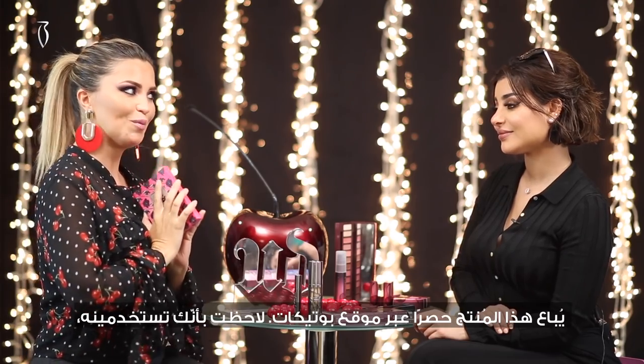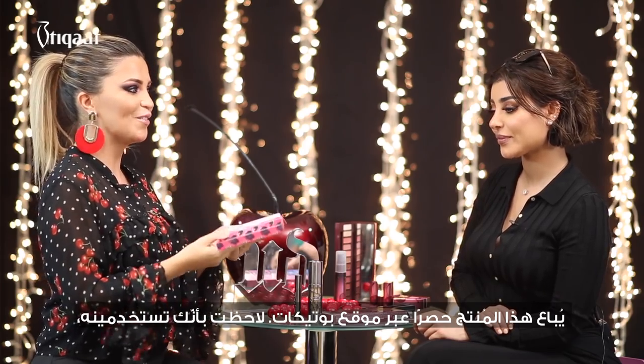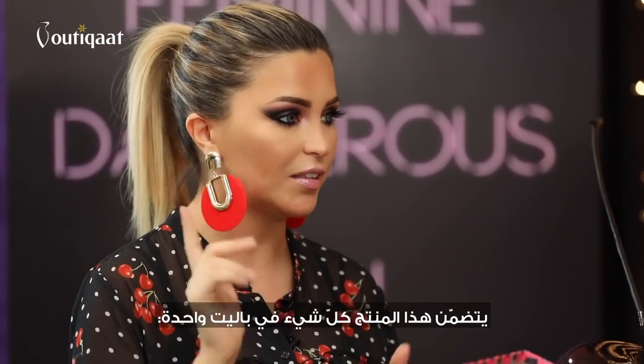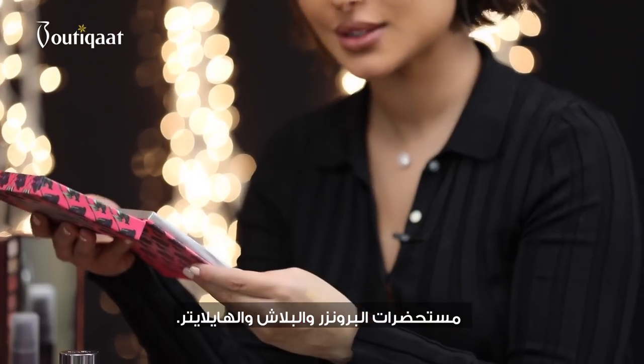This is exclusive to Boutiqaat. I see that you use it because I can tell the colors of your blush. It has everything in one palette: bronzer, blushers, and highlighter.